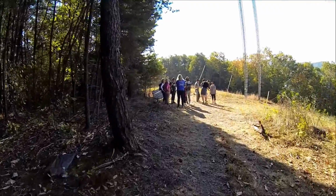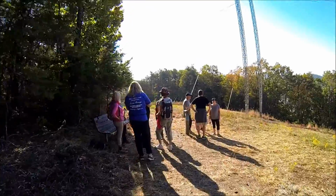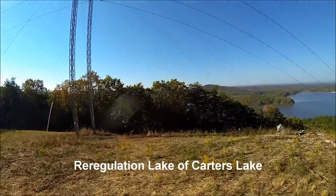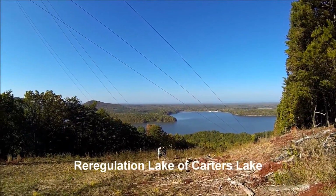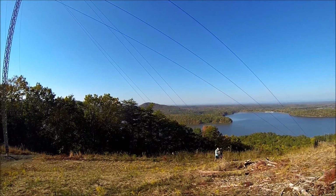Our group, Stay Active Ellijay, has come upon a neat view here on this power line. It's a gorgeous view of Carter's Lake. Definitely worth a selfie. Carter's is the deepest in Georgia.